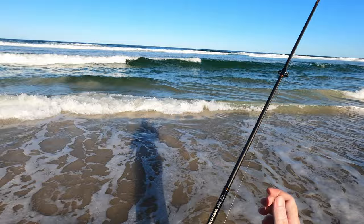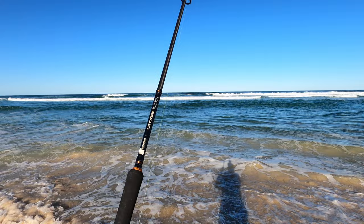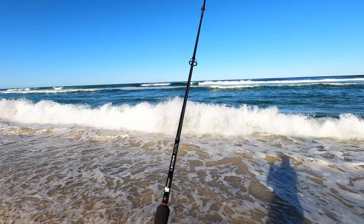All right, so I've gone to the lighter rod. A lot more feeling using this rod. You can feel everything. Let it settle, and then just a really erratic action. I sort of wind up the slack, give it a couple of hops. Really be erratic with it, and don't let it sit occasionally as well.